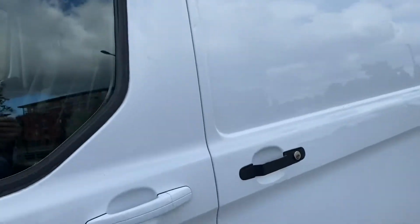I've just noticed, so I did point out the little ding there. You've got a little ding there as well, and there's just a little one there as well. But neither of those particularly stand out, are they?